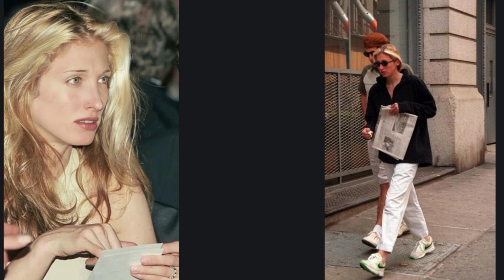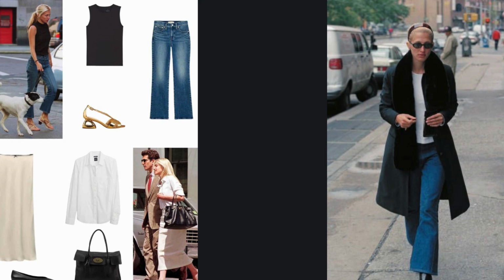She wore dress shoes all the time, and headbands. Carolyn also accessorized with headbands, and it added a touch of femininity to her looks. Although she kept to a neutral color palette, I would say that she still managed to create high visual interest in her clothes.